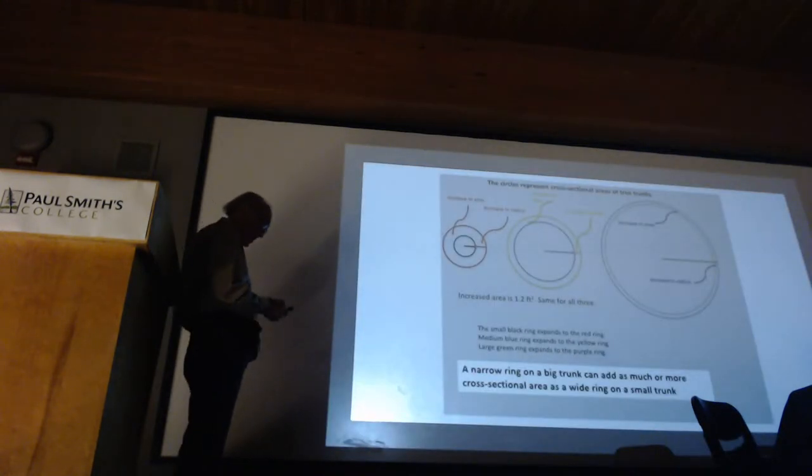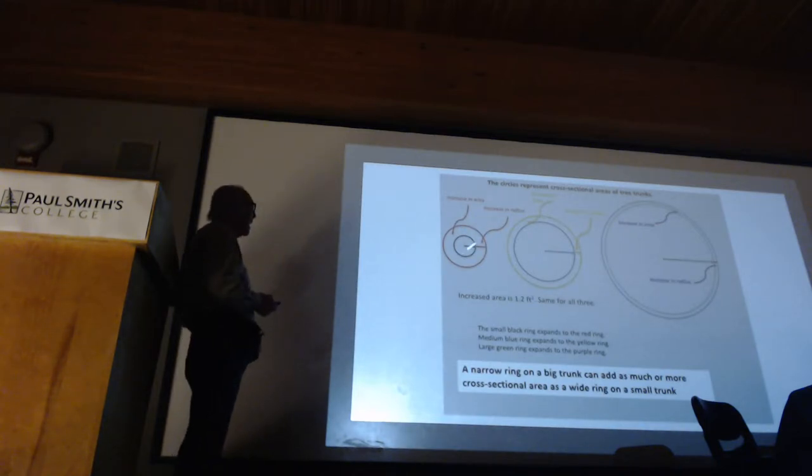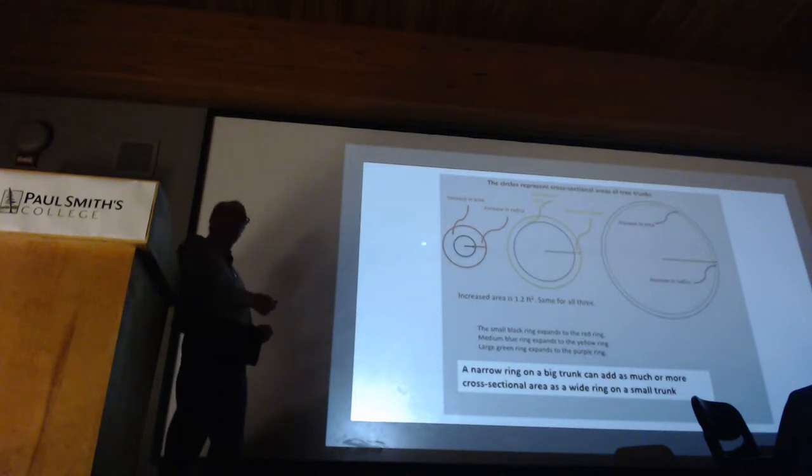Now, here's another point that I've got to make sure I get. A fat ring on a small trunk does represent fast growth. And you might say, okay, if the tree has got this wide a ring on this size of trunk, it's adding more wood than if it had a narrower ring on, let's say, a larger trunk.